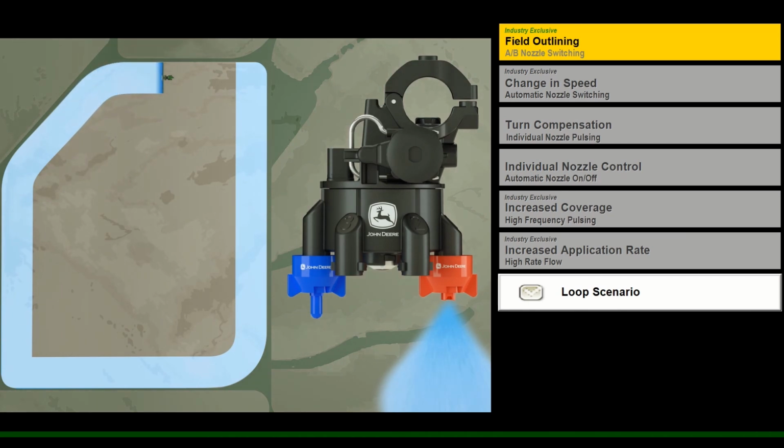In this example, we're using field outlining where we can use one nozzle to put a coarse droplet on the exterior of a field, and we switch to the interior field where we want a finer spray pattern, more coverage. We can change nozzles from the push of a button in the cab.